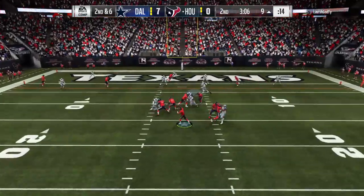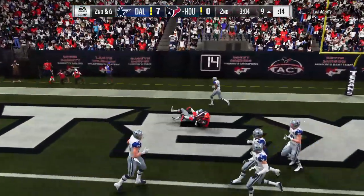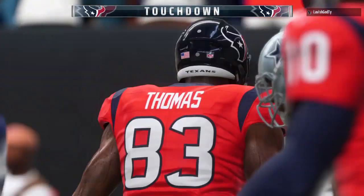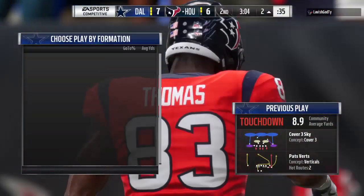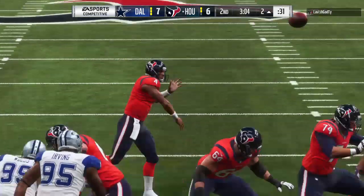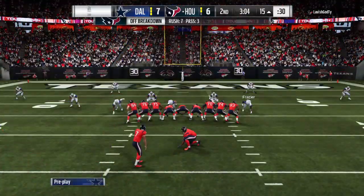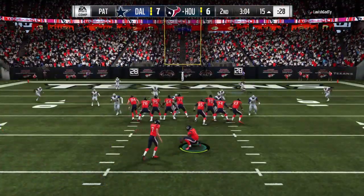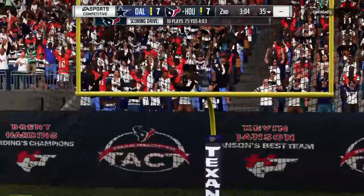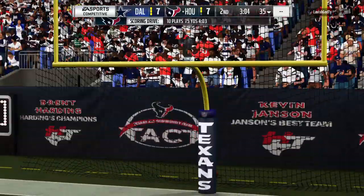Here's Watson now on second down. And got his man. It's caught. Touchdown, Houston. Jordan Thomas, a 9-yard touchdown grab. And the Texans are an extra point away from tying this football game. Extra point by Fairbairn, up and good. And we are tied at 7.